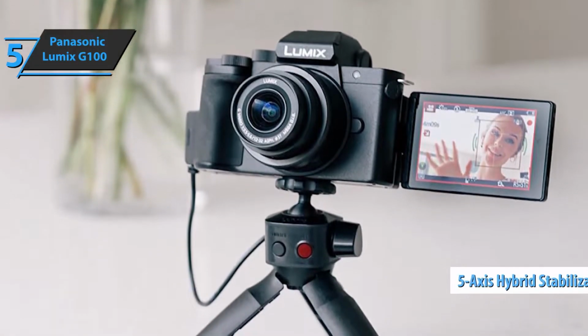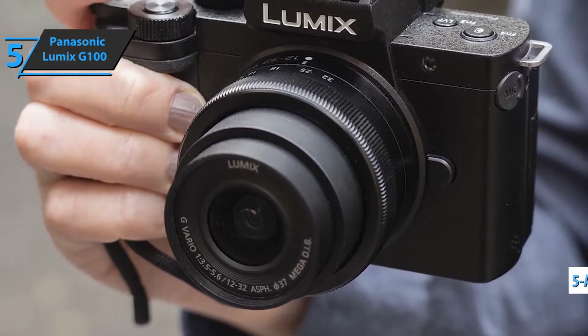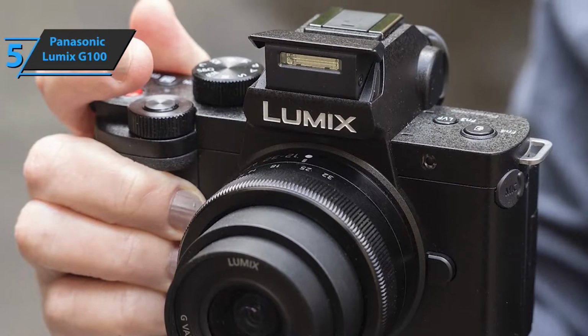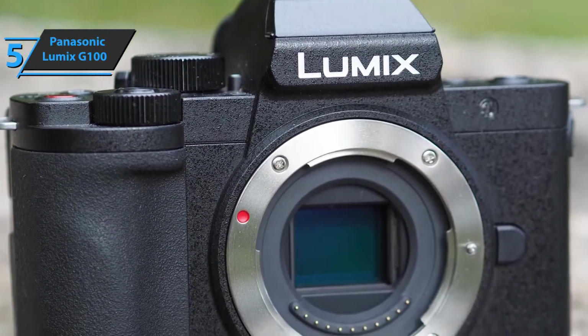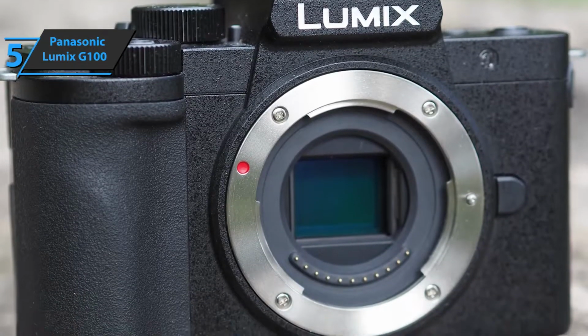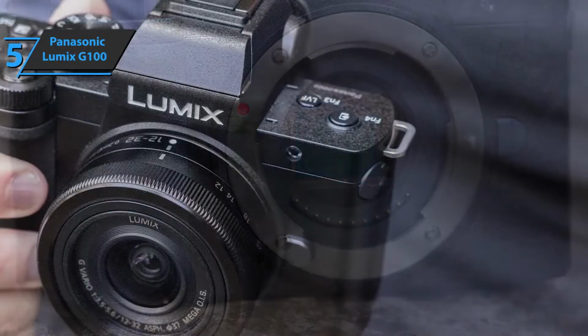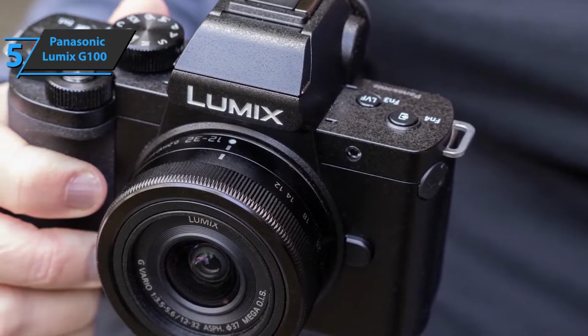Powerful hybrid image stabilization in 5-axis comes to the fore when making videos on the go, resulting in a much calmer, smoother, and more enjoyable experience for your viewers. The Lumix G100 features Nokia's integrated OZO audio sound system, the world's first mirrorless camera to offer such an advanced feature. 3 internal microphones record clear and vivid sound that is as realistic as if you were there.